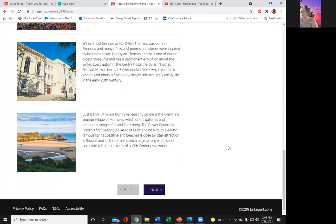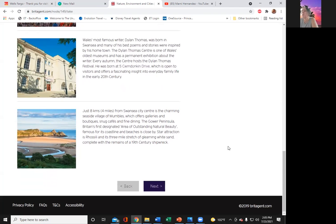Wales' most famous writer, Dylan Thomas, was born in Swansea, and many of his best poems and stories were inspired by his hometown. The Dylan Thomas Center is one of Wales' oldest museums and has a permanent exhibition about the writer. Every autumn, the center hosts the Dylan Thomas Festival. He was born at 5 Donkin Drive, which is open to visitors and offers a fascinating insight into everyday family life in the early 20th century.